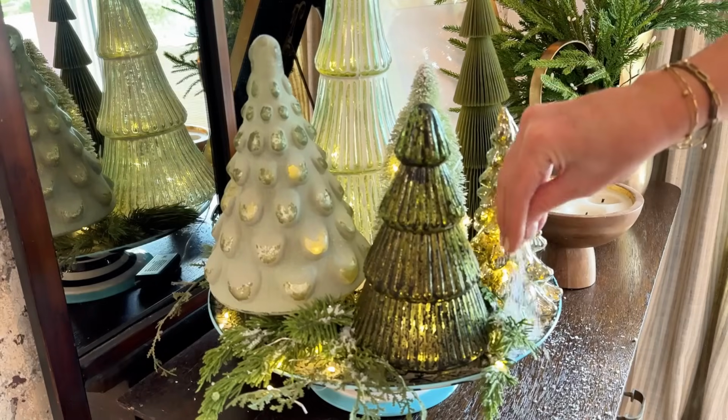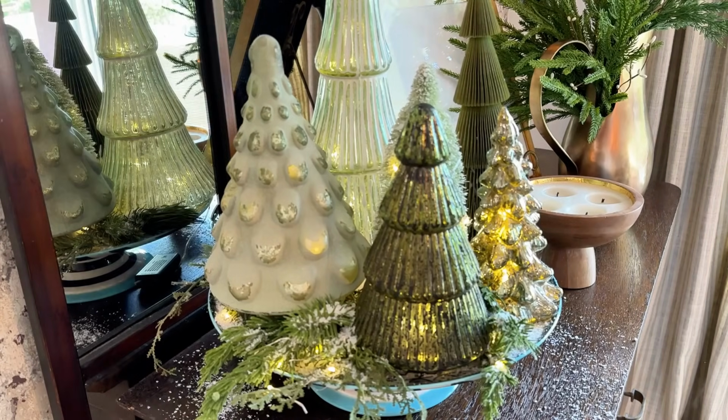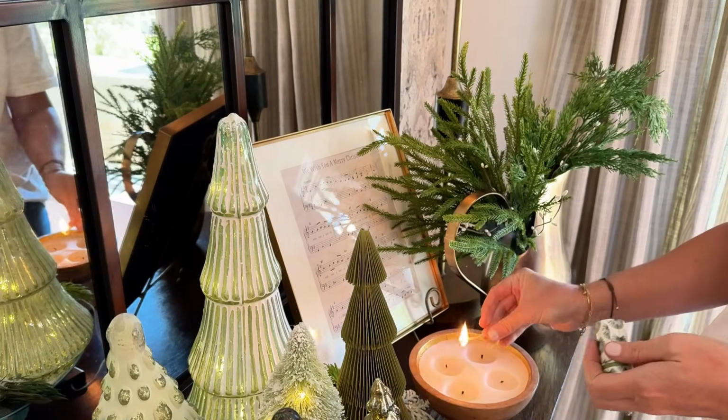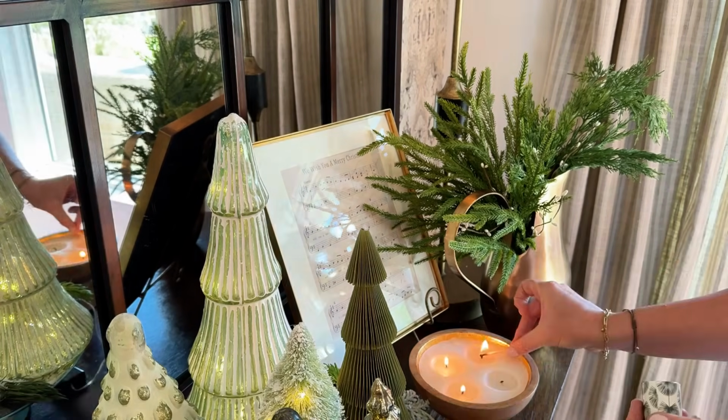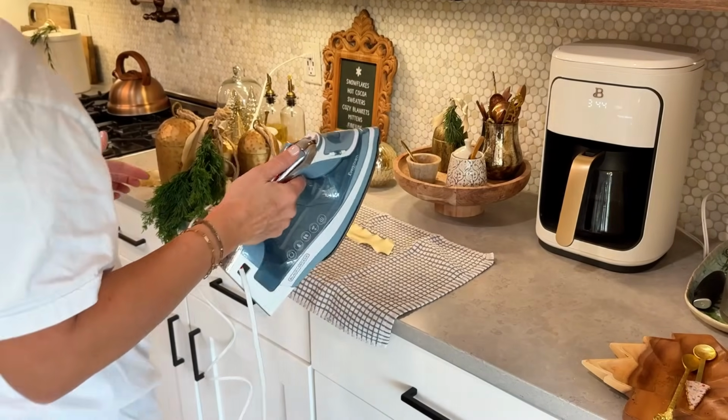I really feel like the biggest thing I did this year was greenery, and of course I always sprinkle snow because it makes it super magical. Instead of putting a photo in my frame, I decided to put a Christmas carol, and I love our Elite Bundle candle. It smells like the holiday.